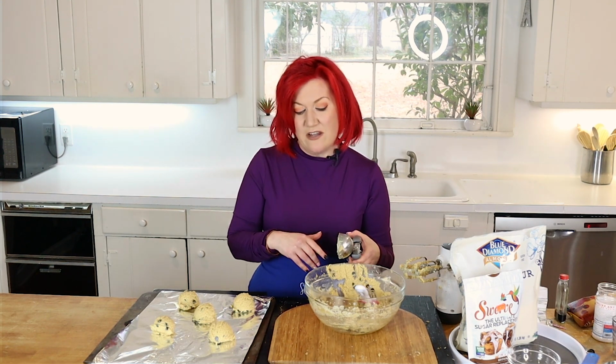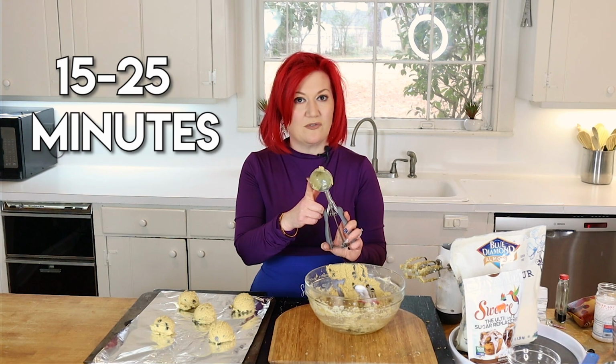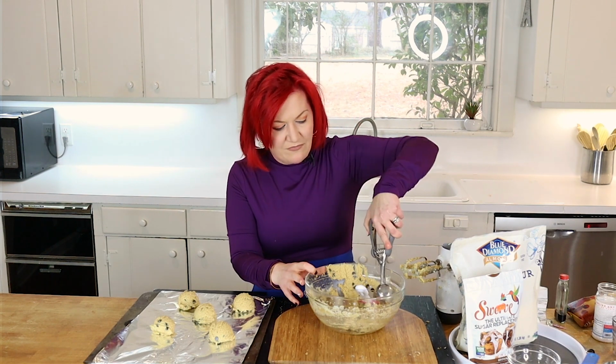Joanna cooked hers for 10 minutes. We're gonna go for 15 to 25, depending on the size of the ice cream scoop you used. I use a larger one, so I'm gonna be closer to that 20 to 25 minute mark. But if you use a smaller one, go that 15.